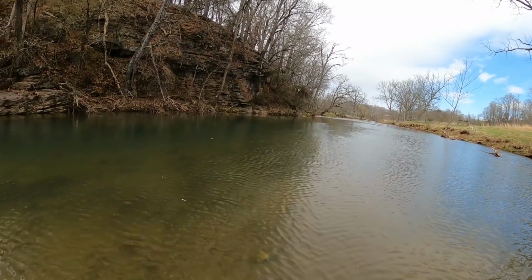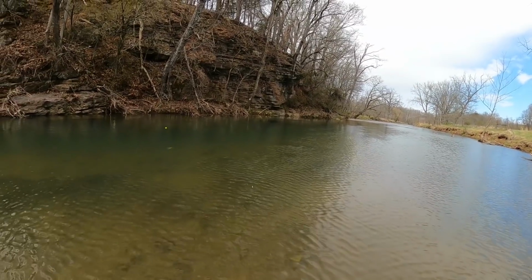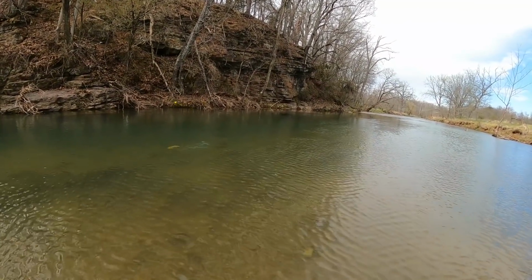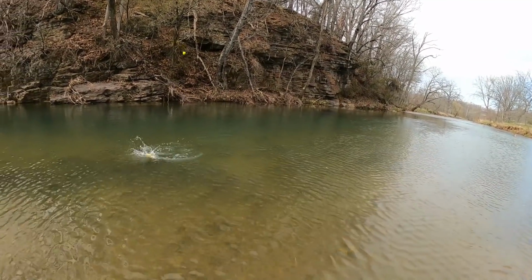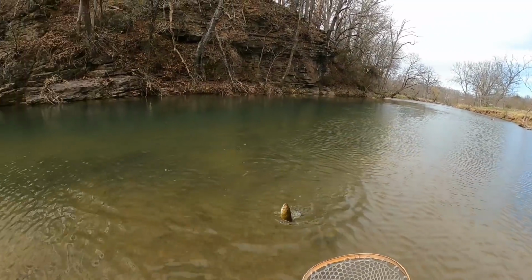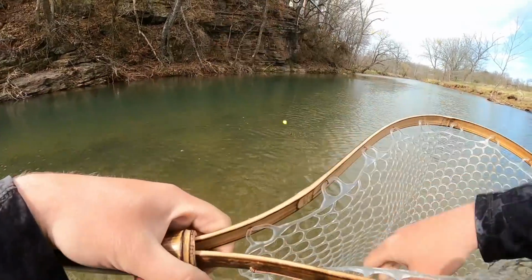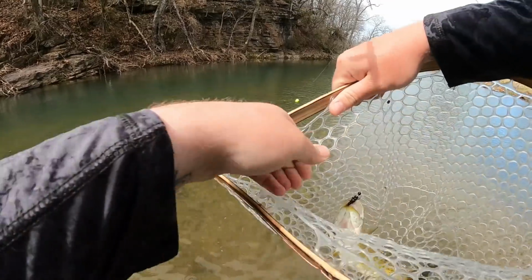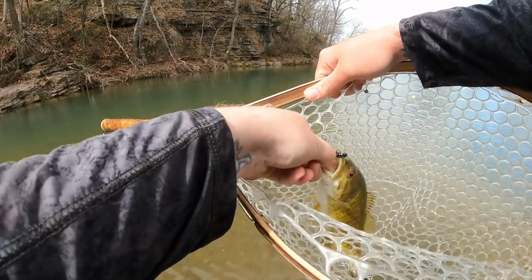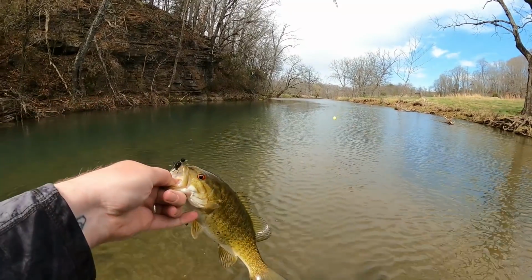Switched up spots. Came down here to another little stretch of Heritage Day water. Wow, this is not even a trout. This is a big old smallmouth bass, guys. Heck yeah. Well, wouldn't you know it, we found ourselves a beautiful fish. Slide that thing right into that Hellbender net right there, guys. Wow. Go ahead and lip this little sugar booger right here. There we go. Even them bass like them creek bugs, guys.